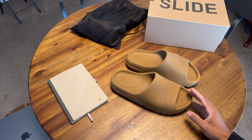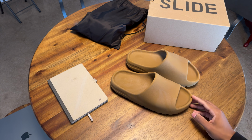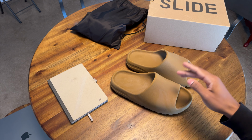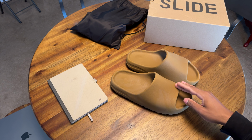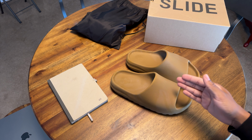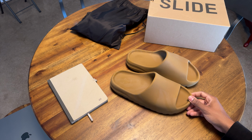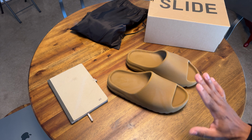I wanted to make a video about these slides because these are the first Yeezys I've ever had. These are the original Yeezy Slide Ochre colorway that released in October of 2021. I took delivery of these on March the 12th of 2022 via StockX. And like I said, these are my first Yeezys ever.